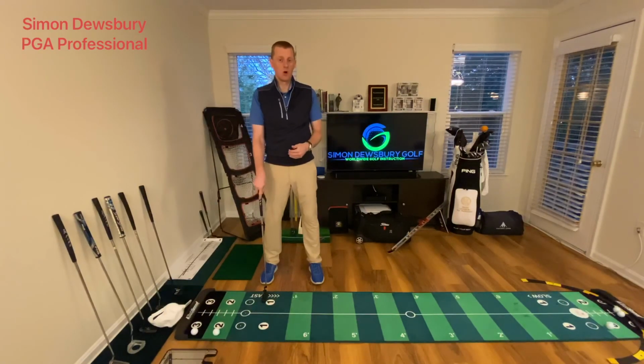If you've got a problem holing putts from this range, don't think it's necessarily a bad read. Check to make sure that your head and the center of your swing are stable over the top of the golf ball.